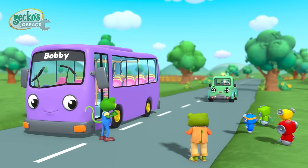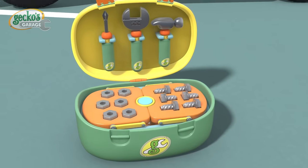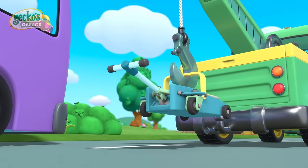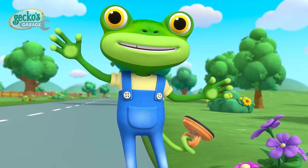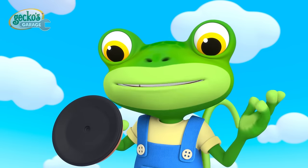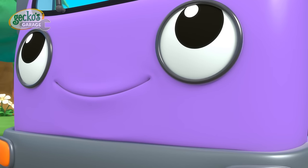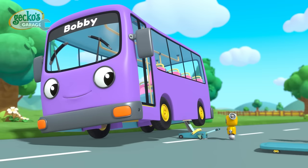Tilly's here to save the day. What tools do I need? Suction cup, jack. Gecko's garage, time to fix. Gecko's garage, let's fix. First, I must place the suction cup on. Then with a clamp and a pull, the dent is all gone. To fit under this bridge, Bobby needs to be smaller. But first we need this jack to make him taller.